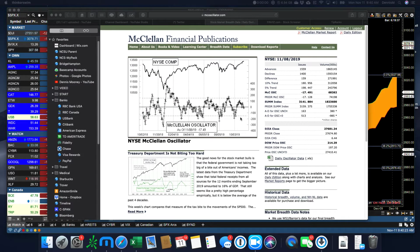The main one is the McClellan oscillator, and you can see that Friday it dipped below the neutral line, just a little bit lower than the last point at which it bounced. If we don't get a bounce today, I fear that the sold line is going to be our attraction, and money will continue to move out of the market until it becomes a good opportunity to buy back in again.